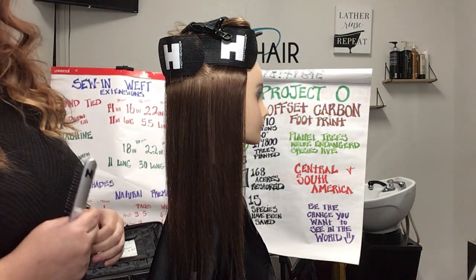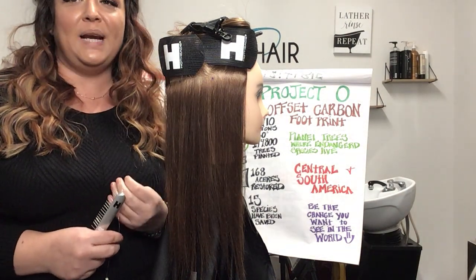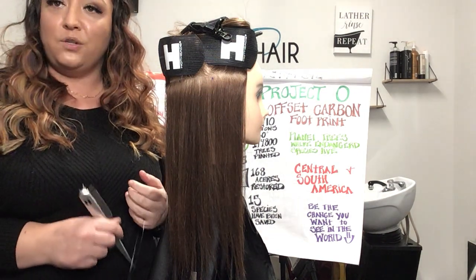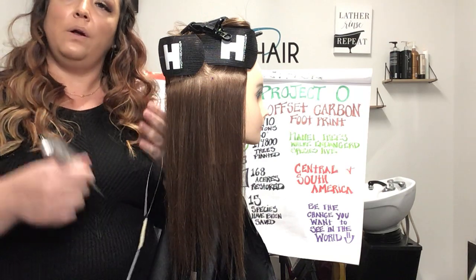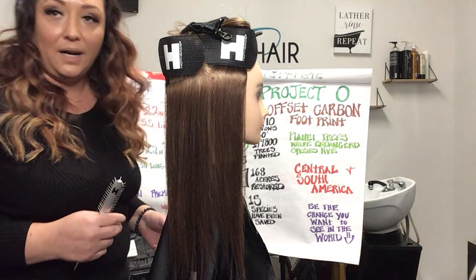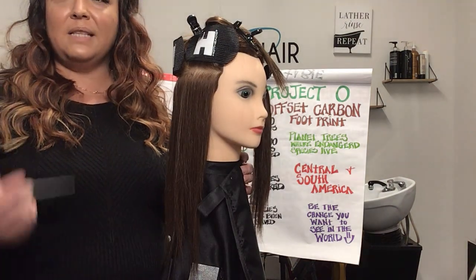All right, so now what we're going to be doing is we're going to start to do the beading, which is going to create the base for us to sew the actual weft onto. So it's really important for us to make sure that we are very, very aware and careful on how we're doing this. So it needs to be nice and clean. You typically don't want to be any thicker than the weft of the hair of this section. But the first one we're going to do is the anchor bead.